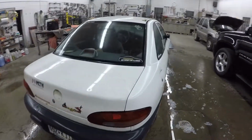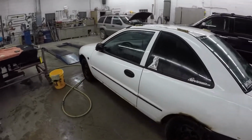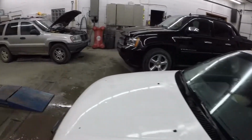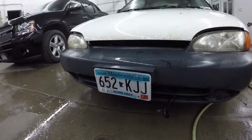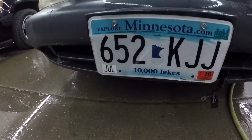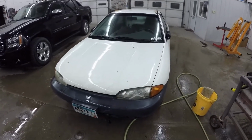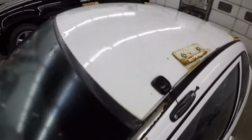YouTube really hasn't seen much. It's a '94 Dodge Colt base, and it has sat outside for a minute. The first thing that should show, that's obvious, is this right here. July of '16 is when that expired. The whole entire car's like that. The fender's not so bad, but the roof is really bad, along with the hood.